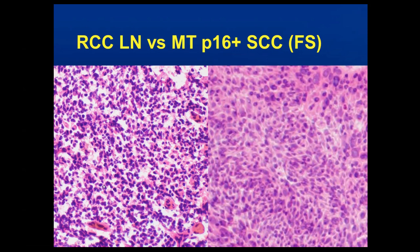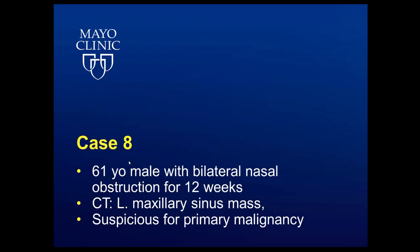Okay, so we are reaching towards the end of my presentation. This is case number 8, another head and neck cancer. This is a 61-year-old male. He has bilateral nasal obstruction for 12 weeks, and the clinical team went ahead and performed a CT. They see a mass that they're very worried is a malignancy, that they think is a primary.